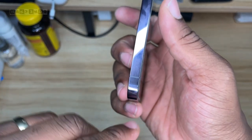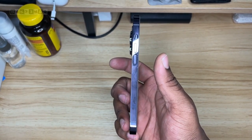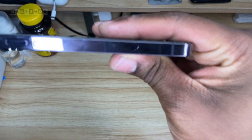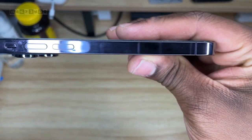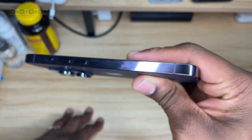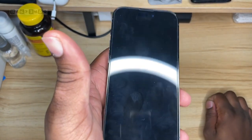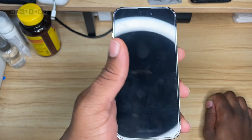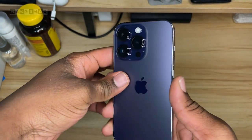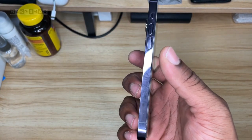Now, what do you guys notice that's missing from this iPhone 14? The SIM card tray. The SIM card tray is completely gone. They removed the SIM card tray for US iPhone 14 models. If you do get the iPhone 14 Pro or even 14 series in another country, you will still get that SIM card tray. But if you buy iPhone 14 series in the US, you're not getting that SIM card tray.